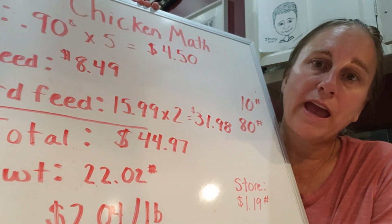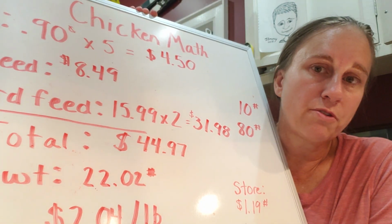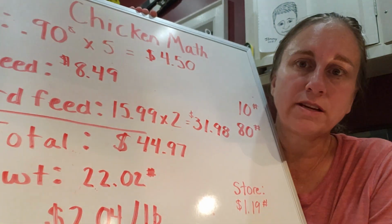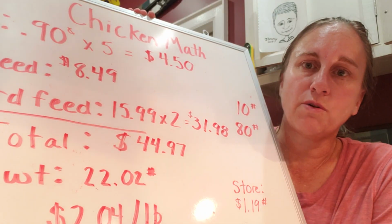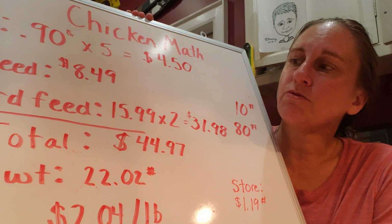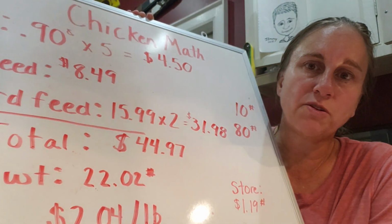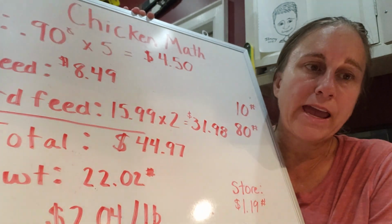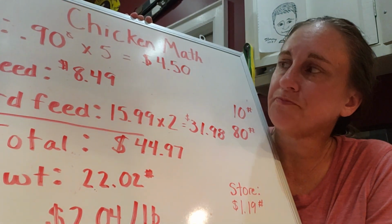I'm already hatching out my third batch of quail. I've got quail in the brooder box, and I think we are going to continue to do that. That seems to be pretty easy, pretty worth it. I was going through a lot of feed with the quail, but then we built a feeder where they can't waste it, and our feed consumption has gone down considerably.